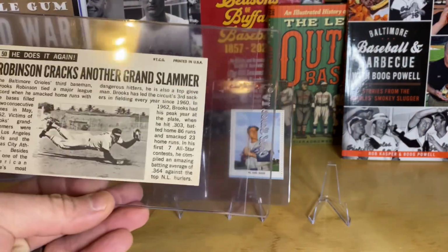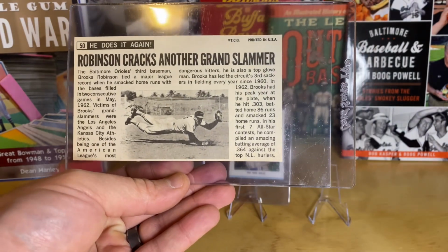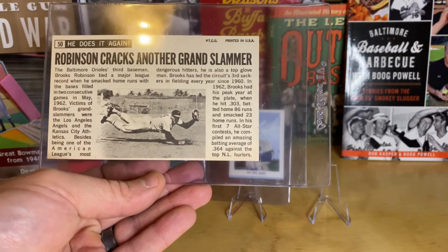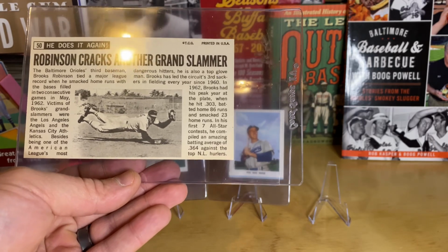I love the back on these. I don't think I've ever seen the backs on them before until I went into the store and I started looking, and I love this. Look at the action shot of one of the best third basemen of all time. It looks like some type of newspaper article, almost the way that it's written.